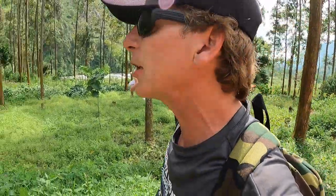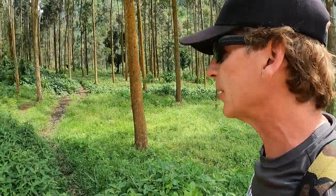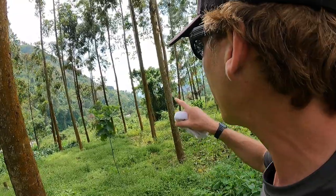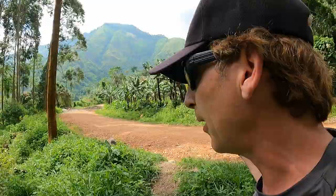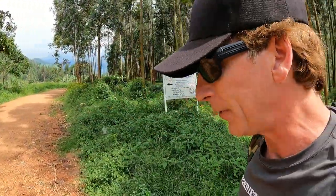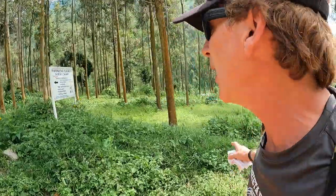So I've decided to keep my tent pitched here because it's the last pit stop before going into the park. It's very nice here, and there's some very nice walks around here. So there's a bridge going across the river here. This is where we're staying, Rwenzori Turaco View Camp. But I'm going to come back down here. I'm going to walk up here. There's a little trek going up the mountain a little bit, and I think I'll do that one first before it gets too hot. And then maybe later when it gets a bit cooler, we can go down by the river down there. So we'll see how it goes.